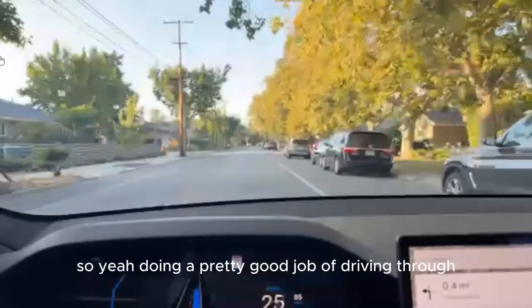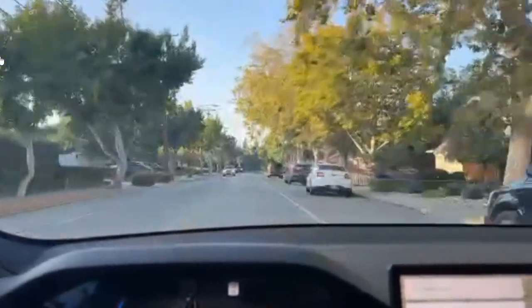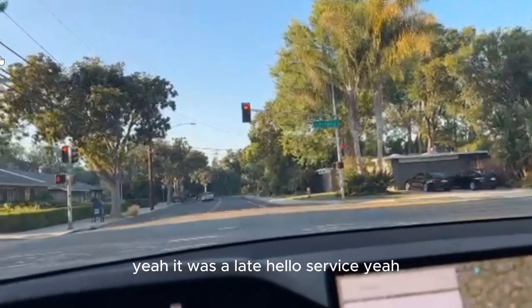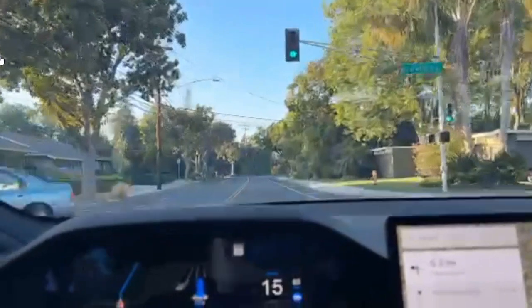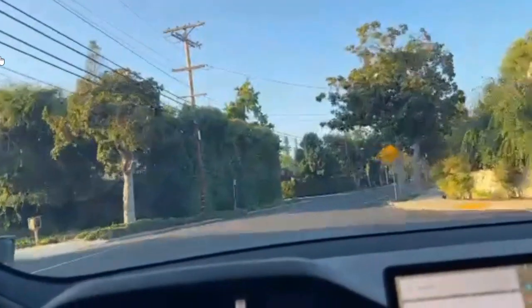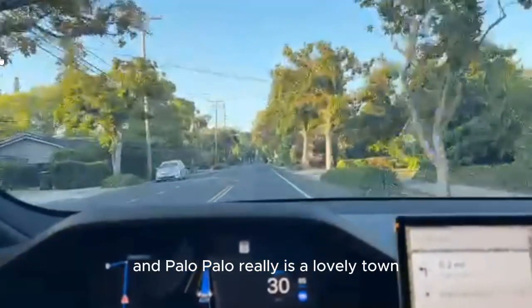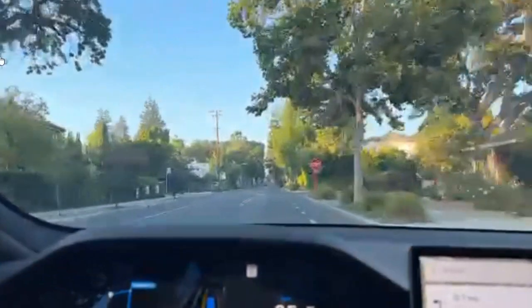So it's doing a pretty good job of driving through the Palo Alto suburb. Even the speed assist, everything is automatic. Oh, is it going to stop? Okay, good. It stopped at the red light. It was a late yellow, so pretty much what a person would do. Some cyclists over there. And Palo Alto really is a lovely town. It feels like the Truman Show. It's best for families. It's like everything's perfect.